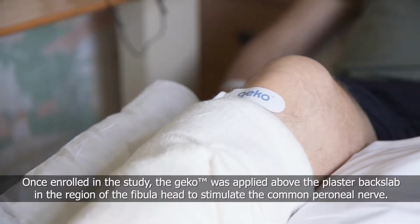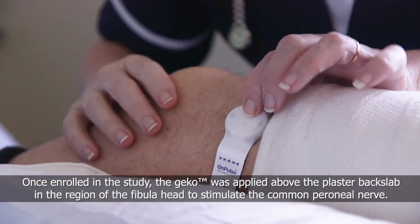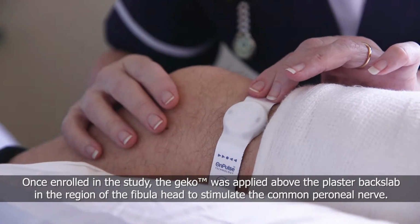Once they enrolled in the study, the Gecko was applied above the plaster back slab in the region of the fibular head to stimulate the common peroneal nerve.